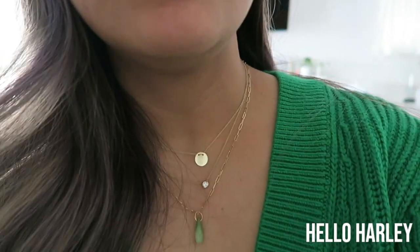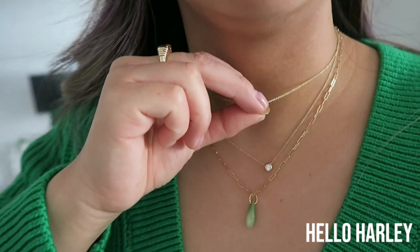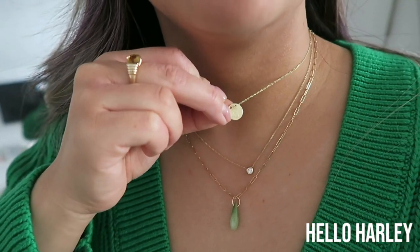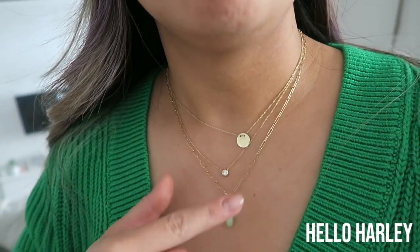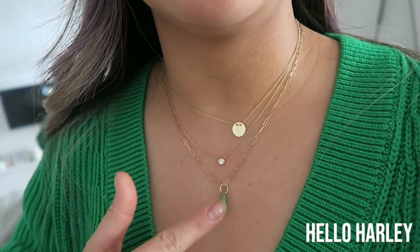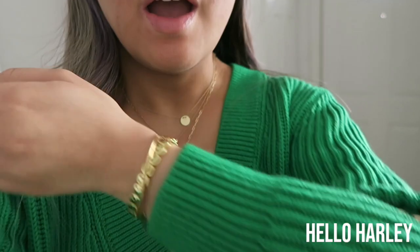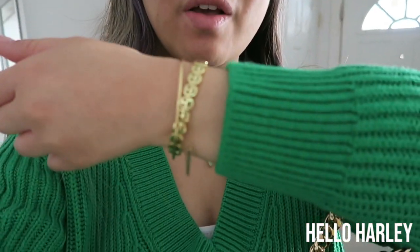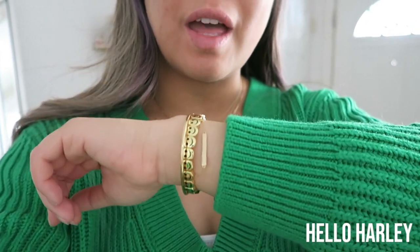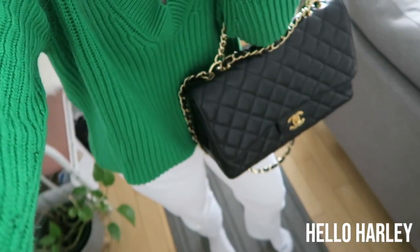So I have a, here, I'll flip you around. So I'm not sure if you can actually tell, but that's Harley engraved on there. It's by Wolf Palace, my large diamond, my boyfriend chain, my jade. I have on my heirloom today. And then in terms of bracelets, oh, I need to put my watch on. I have the thin bangle, a Lisa Goslin bracelet that Daniela got me, and then the bar bracelet. And then I'm wearing my Chanel.